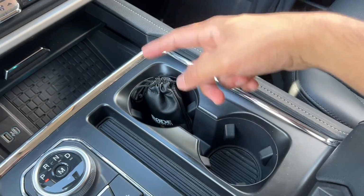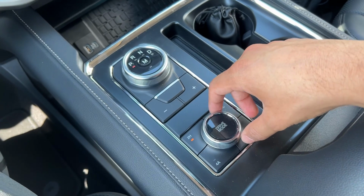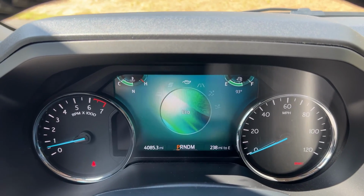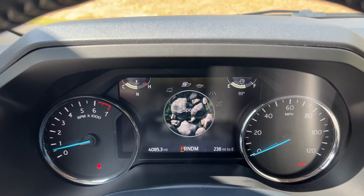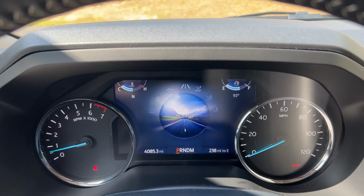You have two kind of standard size cup holders, and here's your drive mode selection. I didn't really talk about this during the drive because it doesn't matter. At least this animation reacts a little bit quicker for 2022. In the past, it would take forever to load up. But you have all these different modes here. I'll be honest, just put this thing into the normal mode.